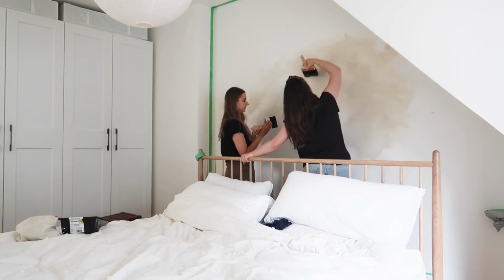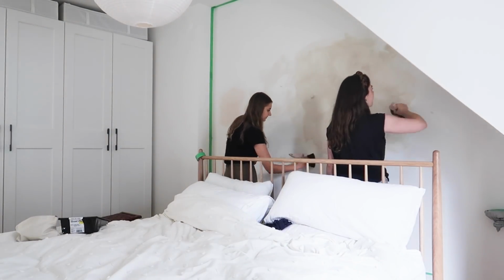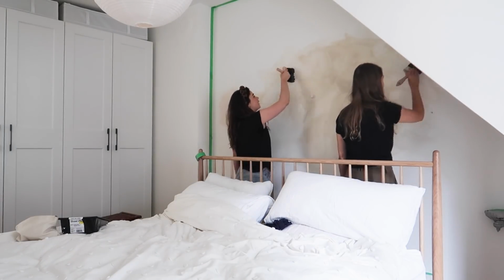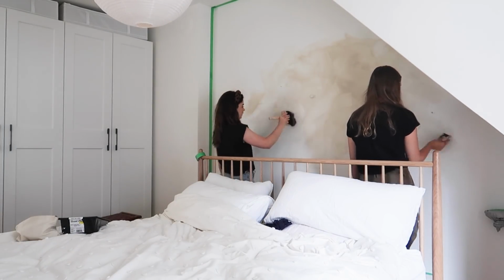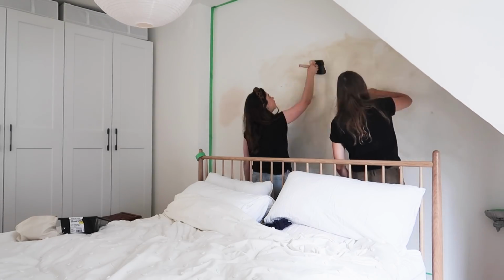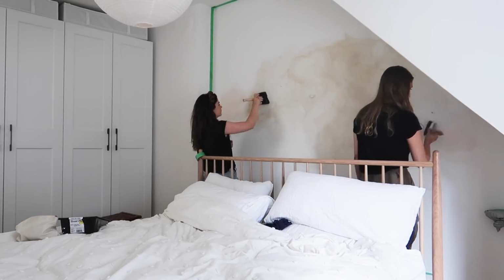The biggest piece of advice I will give you is that this paint can be layered and molded to the look that you're going for. So I did not do 2 coats, I just did 1 because I wanted it to just be soft and add texture to this wall. If you want a lot of color, you're gonna wanna add 2 to 3 coats and less water.